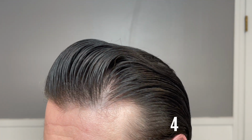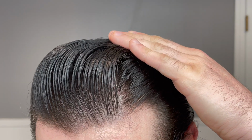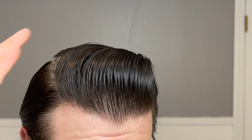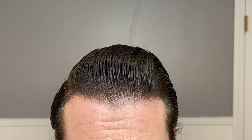Here's a look now 4 hours in on that same style, and we can see it definitely changed up a little bit. It went a different way on us. It set in and hardened up. We can see there, that's where that extreme hold's coming from. It definitely locked in. This was not something that I saw coming, but it's not going anywhere. I mean, we can safely say it's not going anywhere.